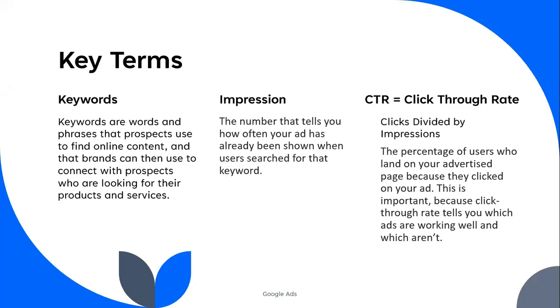So let's do some key terms here, some glossary, if you will. Keywords are words and phrases that prospects use to find online content, and that brands can use in order to connect with these prospects. So keywords are effectively what's being entered into a search engine. Anytime you hear or see me talk about an impression, it's the number that tells you how often your ad or your page has been shown to users when searched for.